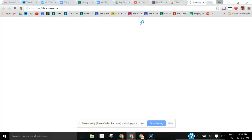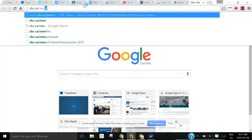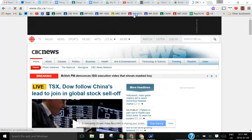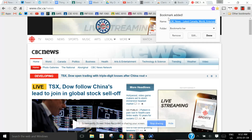And you can go into your bookmark manager here and you can clean things out. But what's really great, and if I save a bookmark on my phone, because I have an Android phone, it shows up here in mobile bookmarks, just so you know. I really like saving things to my bookmarks bar, so I'm going to go to CBC. Let's go to CBC News. I'm never quite sure what pops up on the CBC website anymore. So CBC News. To bookmark something, I actually use this little star right here. Pretty cool, hey?